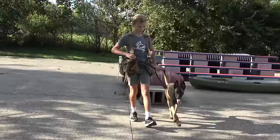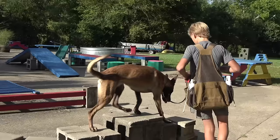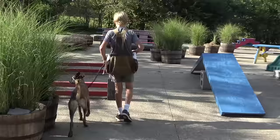For you guys that watch my Instagram, you saw the first day she came when she was acting like she didn't have any sense. I think I called her the Malinois Menace that day. And she's kind of proven to live up to that little nickname I gave her. But she's doing a little bit better every day, so we're happy.